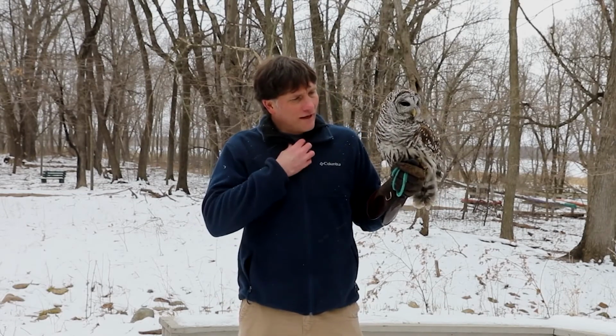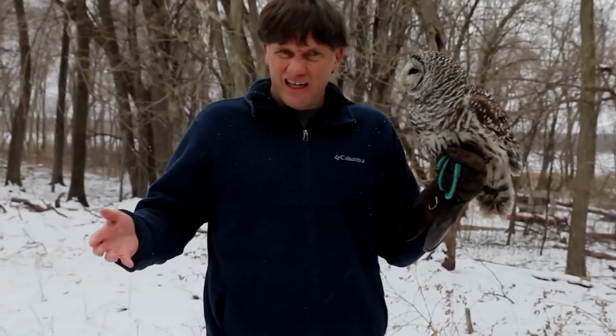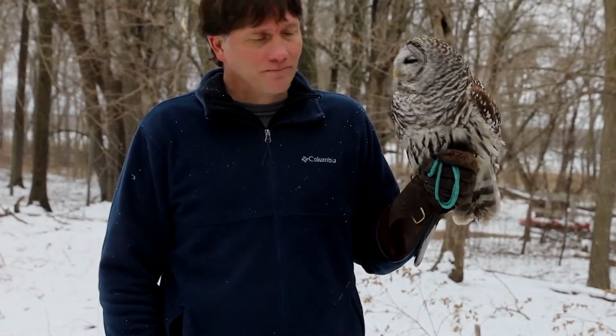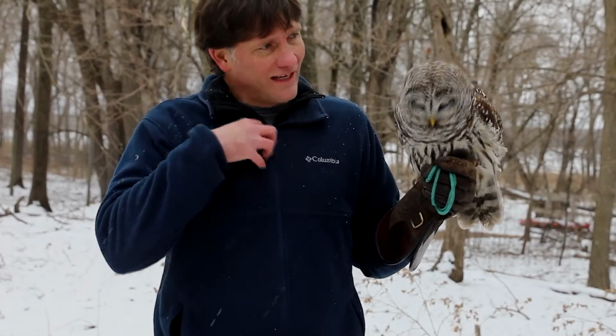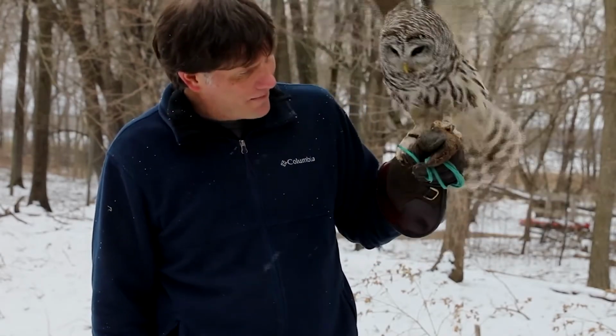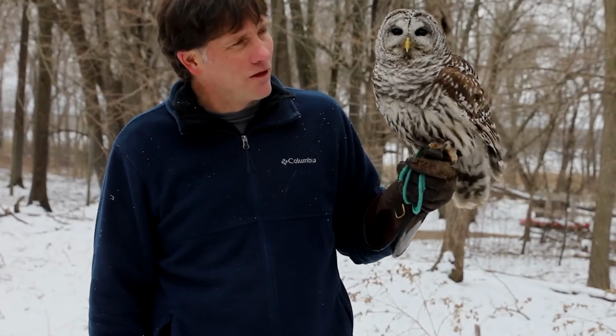Hawks have a crop, so they're able to fill their stomach and then their crop as well, sort of a storage of extra food. Owls do not have that luxury, so you'll often see, like I said, rabbits or squirrels just with the head missing, and that's simply because there's only so much room in this bird's stomach. They're going to eat everything whole, and then when they're done, they will cast a pellet.